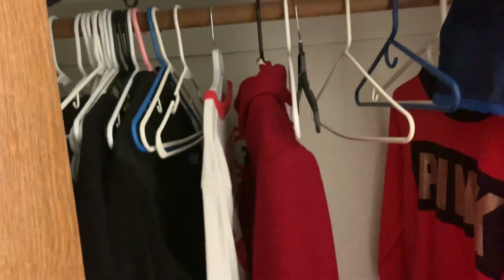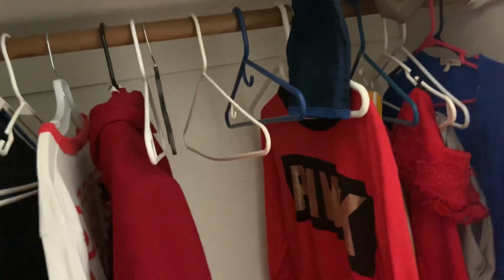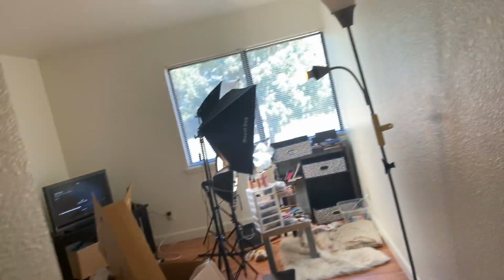This right here is a closet. It is pretty messy at the moment. I have all my clothes, or majority of my clothes, in here hanging up. It's a mess, as you see. This is a very raw video. Just want to be 100% with you guys.